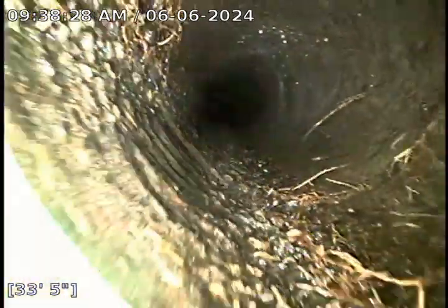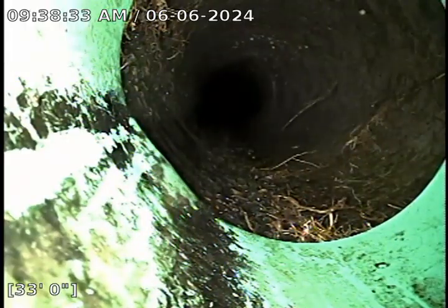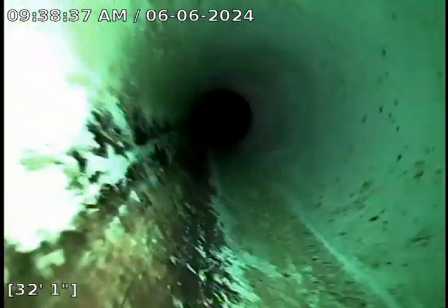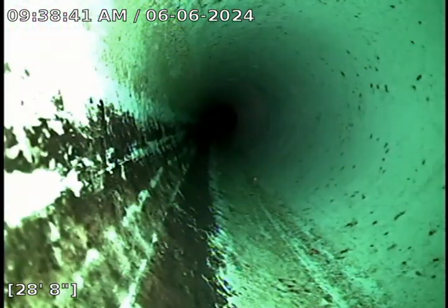I have located and verified that the transition here is right at the curb line and the roots are beyond the curb line in the street within the city's portion of the sewer line. We're going to continue inspecting this property owner's portion of the sewer line now.